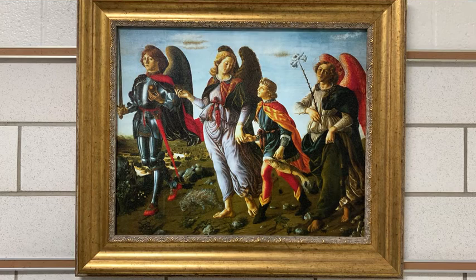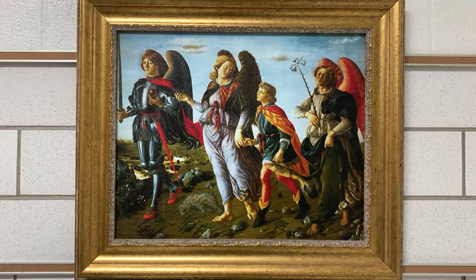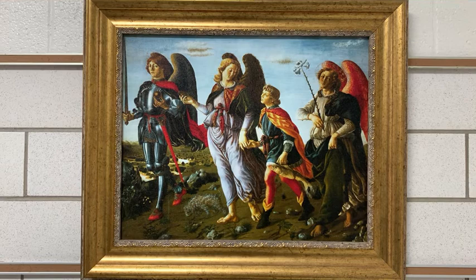The reality of angels is testified all through the Bible. This painting reminds us that God has given us angels, our guardian angels and the archangels, to guide, help, love, and inspire us, and ultimately to draw us closer to God.